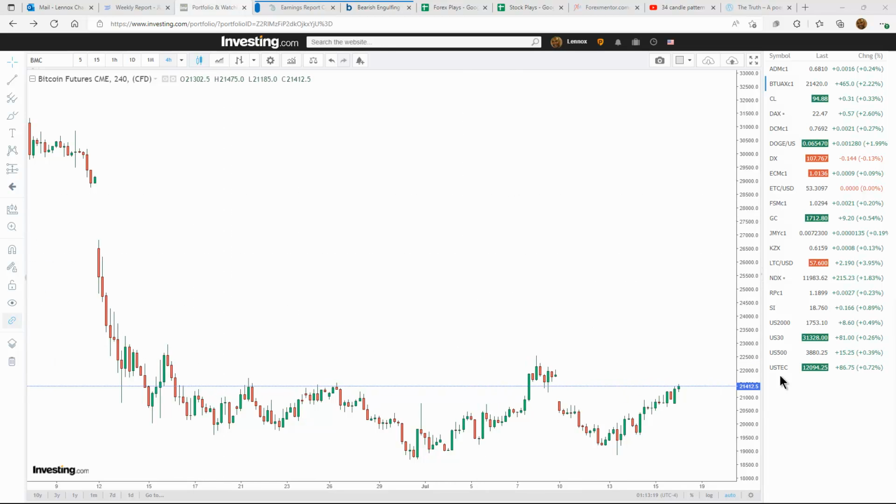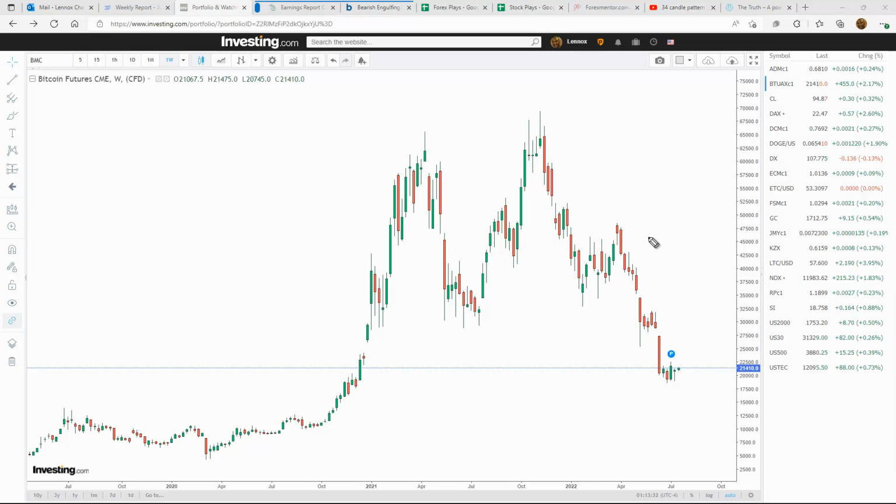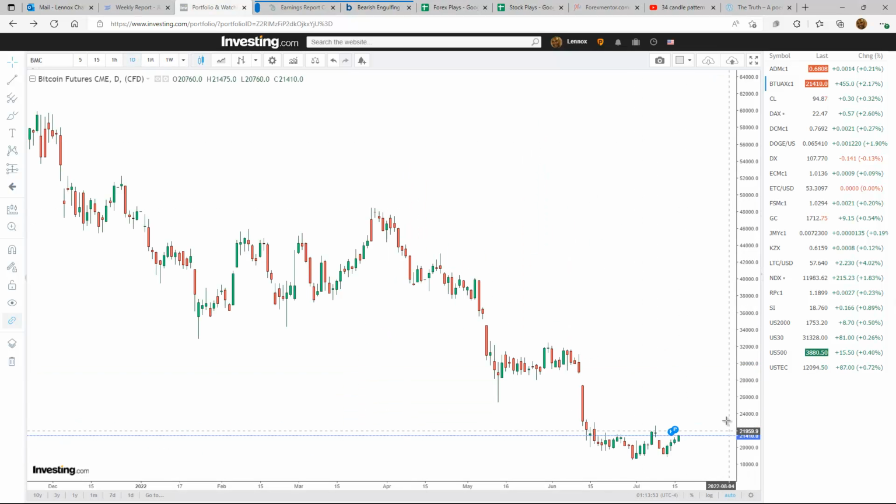But remember, we're inside of a channel, so this could be short-lived as well, and we could be turning back down again. The overall trend is to the downside. If you look at Bitcoin on the weekly, for instance, we've had quite a drop. We're sitting at a pretty precarious level, but we could drop one more time into this lower area here, down into maybe 17.5, maybe even close to 15,000. That's possible. Not saying it's going to happen this week, but certainly a push below these lows is possible.